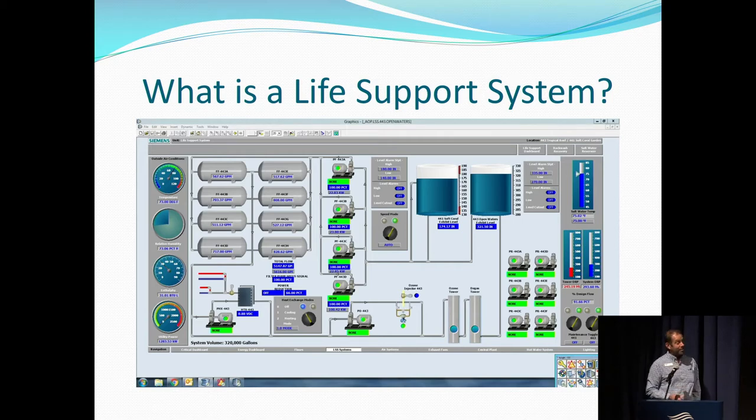And this is just for tropical reef. We have one of these for every single system in the entire aquarium. But it really does a great job in making the water optimal for our animals.